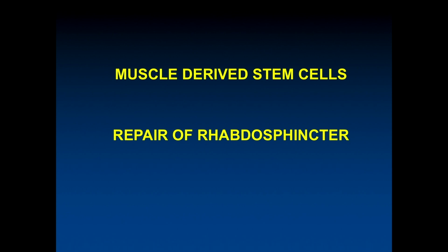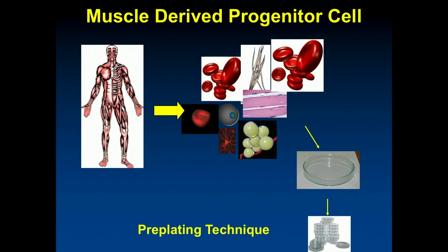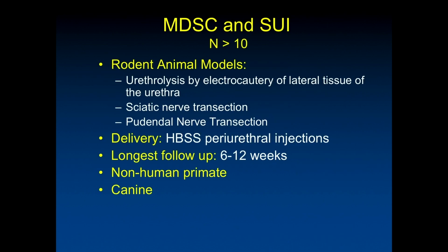The majority of the research for the treatment of stress incontinence has been in the use of muscle-derived stem cells for the idea of repairing the rhabdosphincter. In this model, a biopsy is obtained either from the thigh or from the bicep. And the cells are then pre-plated. They have to be taken to the laboratory for about 30 to 40 days until you get a more pure population that you can use for research.